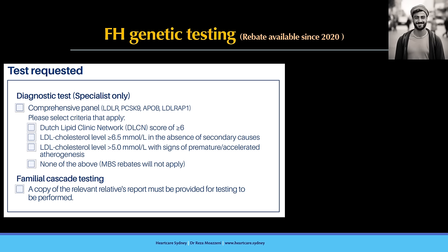Our patient chose to undergo genetic testing to confirm his diagnosis. We currently perform two types of genetic testing. The first is a diagnostic test, which aims to confirm FH in individuals with a high likelihood of the disease, like our patient. The second type is cascade testing, offered to the first and second degree relatives of individuals who have tested positive for mutations through a diagnostic test.